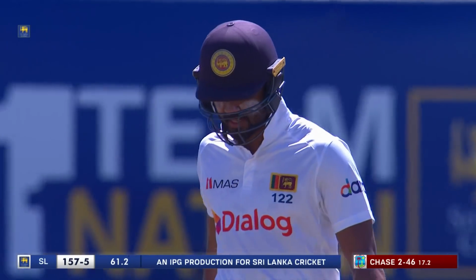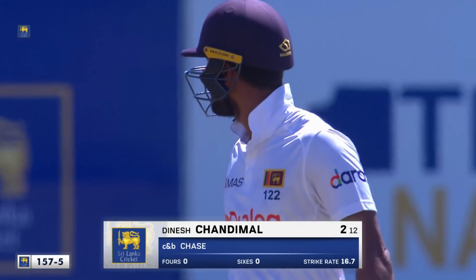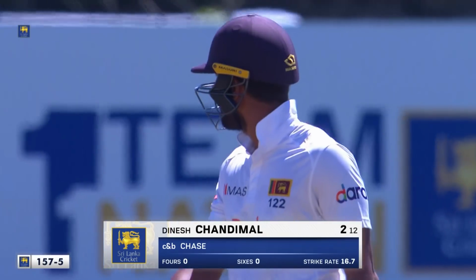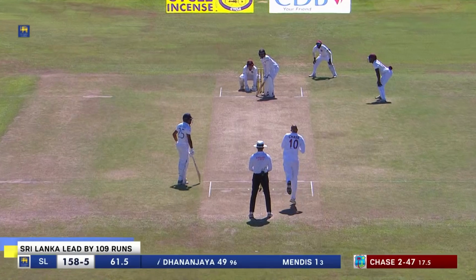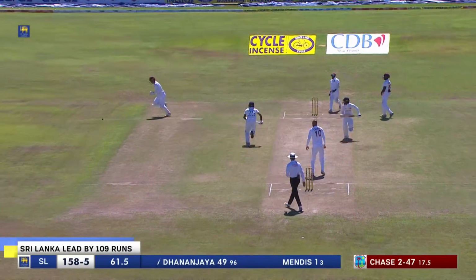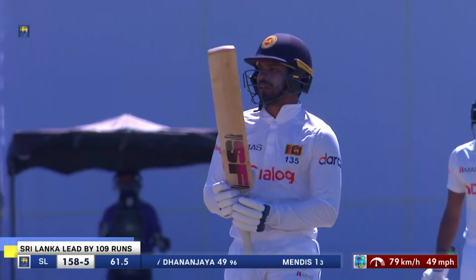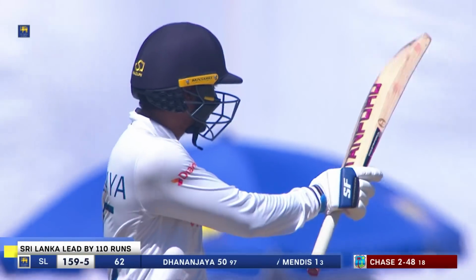Dinesh Chandimal looking to drive. The ball just flying off an inside edge. A simple catch to the bowler, but this can be a huge moment in the game. Chandimal out for 2. It's 157 for 5. A single. Dhananjaya de Silva. It's a very well played innings from Dhananjaya. Timely 50 from him.